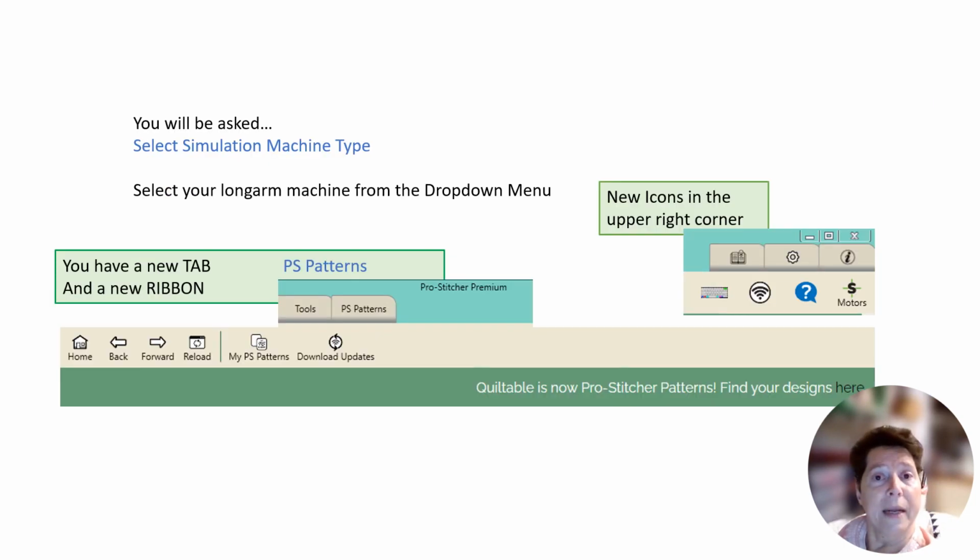So once you're in, you're going to be asked to select the simulation machine type. You'll locate your machine type on the drop-down list, and then keep going through the prompts as we did before. When you open up the new version of ProStitcher Connect, you're going to see a new tab called PS Patterns on your screen, right next to Tools, and you're also going to have a new ribbon that's associated with the PS Patterns tab.